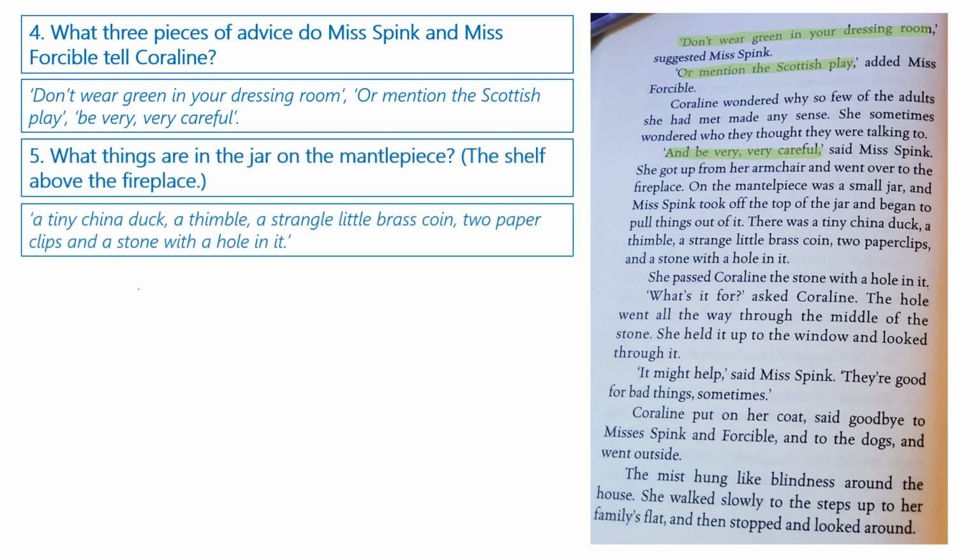Okay, question number 5. What things are in the jar on the mantelpiece? Oh, it's a very strange jar. We've got these things here. Tiny china duck, a thimble. Thimble is something you put over your thumb to stop you pricking it when you're sewing. My grandma had lots of thimbles. Strange little brass coin, 2 paper clips and a stone with a hole in it. Strange things to have in a jar on your mantelpiece, but there you go. That's Miss Spink and Miss Forcible for you.